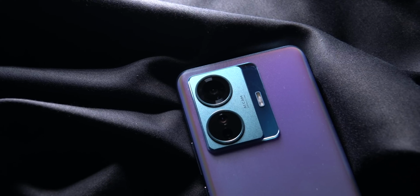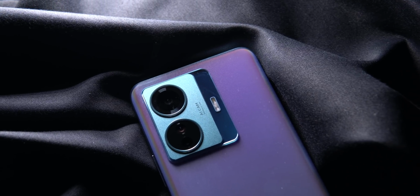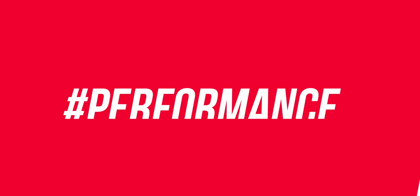Now, I don't even have to say this. You've seen the pictures. The Vivo T1 Pro 5G trumps when it comes to camera performance and leaves the OnePlus Nord CE2 biting the dust.